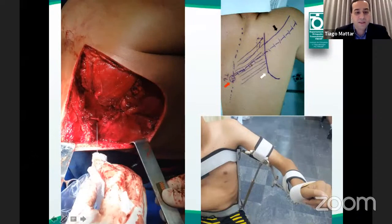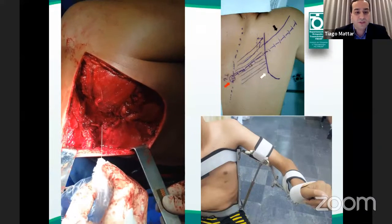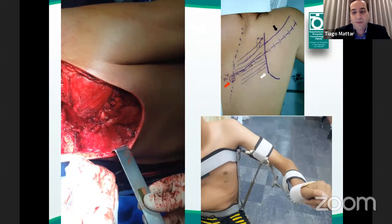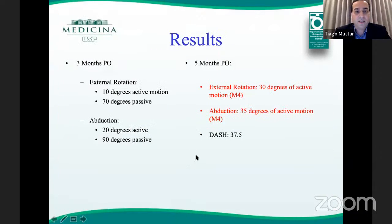In here, we can see the simulation of the accessory nerve. We can see the contraction of the lower trapezius. And for the post-operative period, we immobilize the patient with this kind of orthosis for 6 weeks. These are the results we managed to achieve.